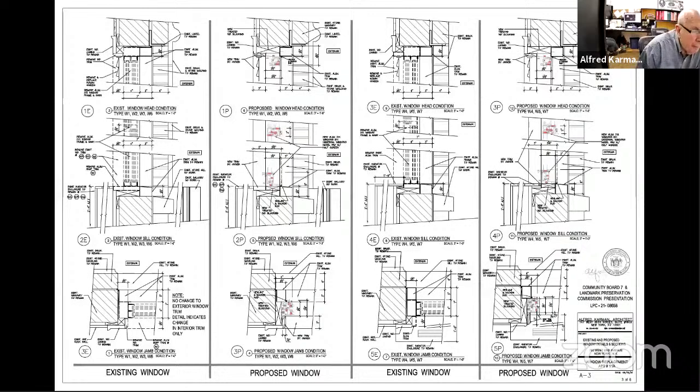This is a section of the window that exists now on the left side. In particular, the brick mold is existing. We're not touching the brick mold. We're just replacing the window with the same profile and the same width. On the right side shows you the window that we propose with the existing brick mold and no change to the interior decoration of the frame. So that's that on that sheet.